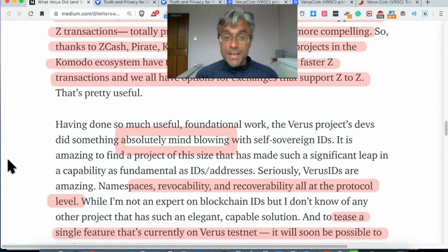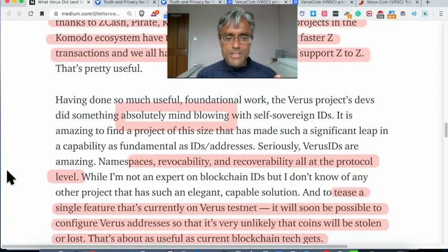Verus IDs are amazing. And what they allow for are namespaces, revocability, and recoverability at the protocol level. So let me say how that works very simply. I have a Verus ID, which is crypto space rich at. You could send me Verus Coin at that ID. You don't need my long address. You can create a Verus ID for yourself, which would be your name or a pseudonym at, and then I can send you Verus Coin to that address. However, I also have two other IDs which allow me to revoke transactions and allow me to recover transactions in the event of a theft or a loss or a hack.